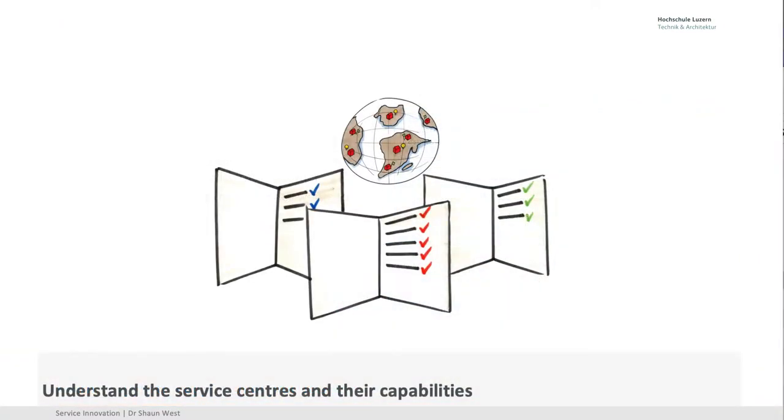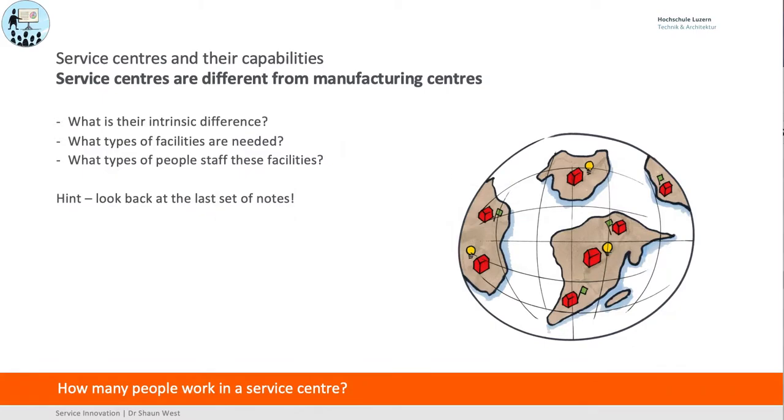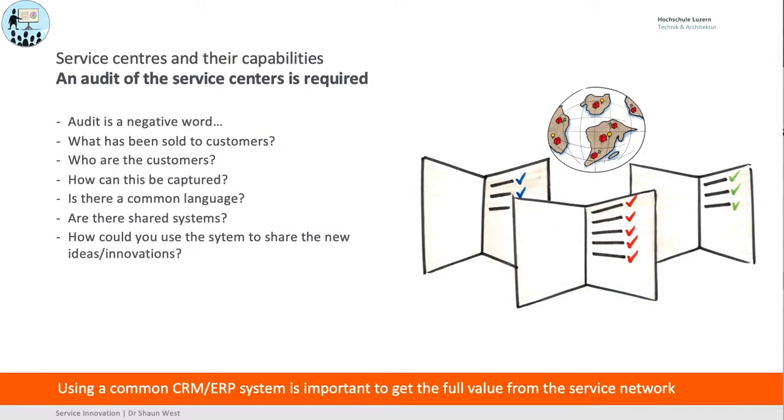Now I want to move on to service center capabilities. Can you map out where the service centers are? They're different. I don't like the word audit, but we need some sort of catalogue. What it is we do, what do customers buy, what is it we do, what capabilities? Do we have a common language? Is there a shared system? How do you share new ideas? How do you replicate new ideas? Using a common CRM ERP system helps, but it's not enough.